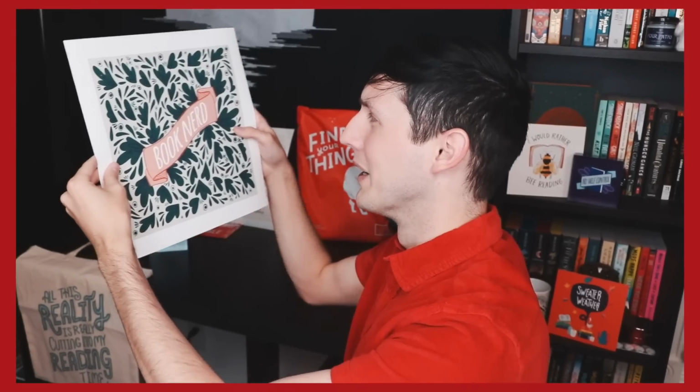Don't get it twisted. Then the next art print that I got is this one that says book nerd on it. They said book nerd, but make it aesthetic. I don't even need a mirror anymore. I can just look into this art print and see my reflection. Who is that book nerd I see staring straight back at me?